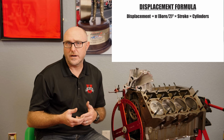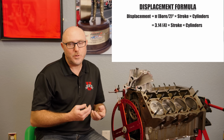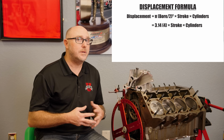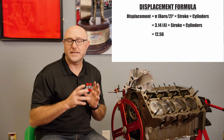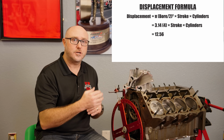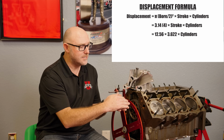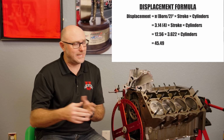So the math formula to figure out the volume of our displacement would be the area of the bore times the length of the stroke. If you remember your high school math, the area for the circle here of our bore is pi r squared. Since we have a 4-inch diameter, well, that's pretty easy because it makes our radius 2, and if you square it, you get right back to 4. So pi being 3.14 times 4 gives us an area of 12.56 square inches. Now that's our area, so we just multiply that times our distance, in this case our stroke of 3.622 inches, and what you'd get is the volume for one of our cylinders is 45.49 cubic inches, but that's just for one cylinder.